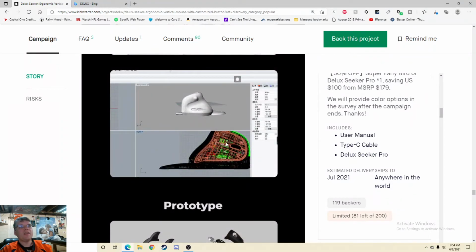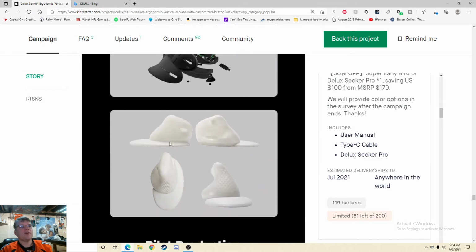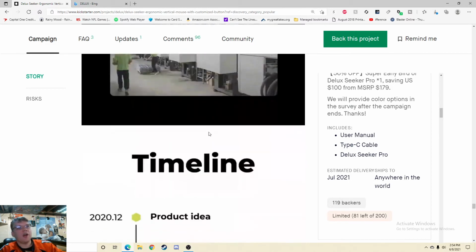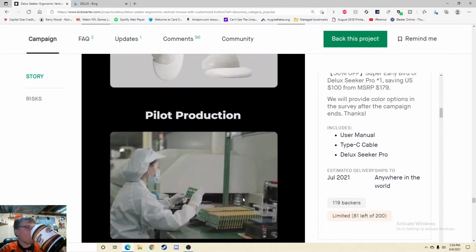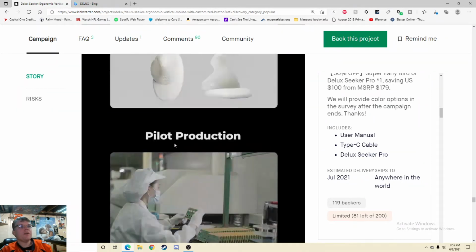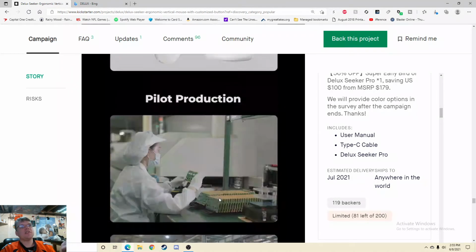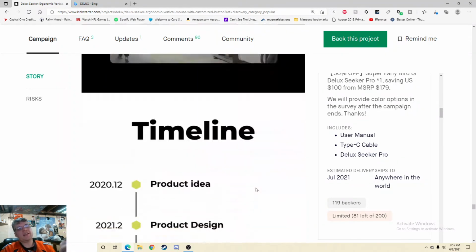Okay, so this looks good. That's cool. Prototype. That's 3D rendering. Okay. Oh, here we go. This is what I like to see. Pilot production. All right. Oh, wait. So this is not an impressive picture right here. These two are. But I've seen other Kickbooster products, or just tech products as well, when they go to the factory and show the people making the prototypes or the early versions of it, that really is much more convincing than these, which look like just generic stock photos, to be honest. That section, not a fan.